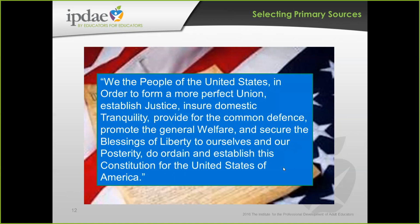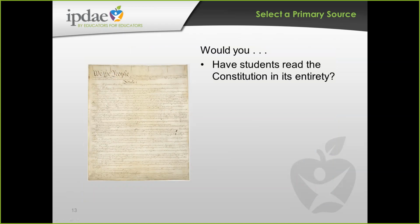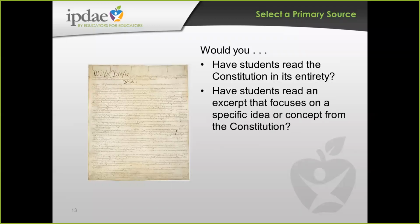So I need to ask you a question, Bonnie. Would you have students read that entire document? If you're talking about the entire Constitution, I think they'd walk out the door on me as soon as I said they had to read more than one page. Probably so. In fact, it can be a little bit difficult to get them past that little preamble at the beginning. But would you have students read an excerpt that focuses on a specific concept or idea in it?